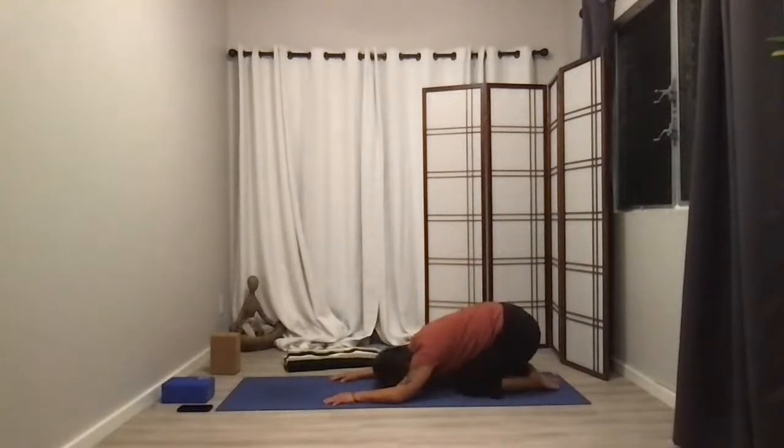Hands forward or back, your choice, your practice. Remember, everything I say is only a mere suggestion. And if it doesn't feel good in the body, we're not doing it. Allow yourself to notice where the breath flows, or if we feel it more in the front body or the back body. One more breath here.